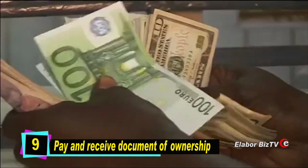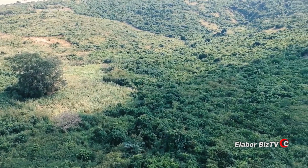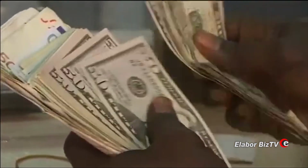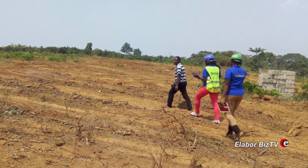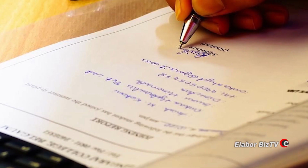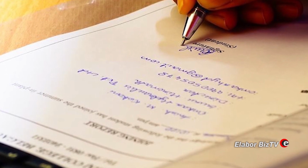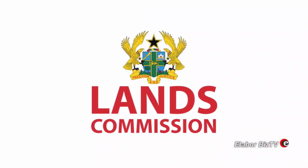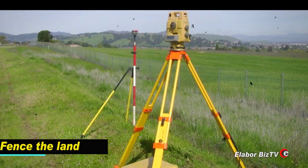9. Make payment and receive every necessary document of ownership. The best way to pay for land in Ghana is through bank transfer. You should avoid direct cash payments at all costs, as this can easily open you up to fraudsters who could present you with fake receipts. Before you pay, make your lawyer draft a purchase and transfer agreement endorsed by you, the seller, and the witnesses from both sides. After the land rights are transferred to you, go to the Lands Commission to register the new ownership of the land.